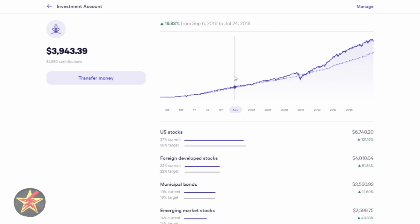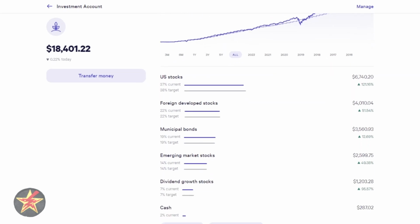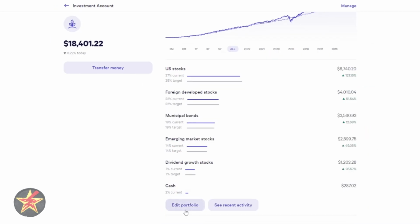But again, I wanted to show you this because of the upward trajectory that you get when you continuously invest money into something like this. And as mentioned before, if we scroll down, you have the option to edit your portfolio, see recent activities. So if you wanted to see your transactions, dividends, withdrawals, this is how you'd be able to do it.